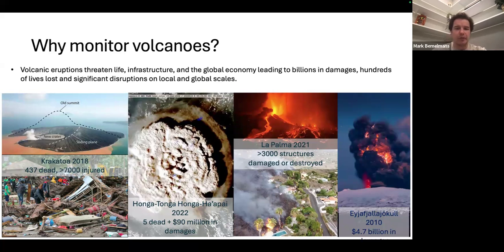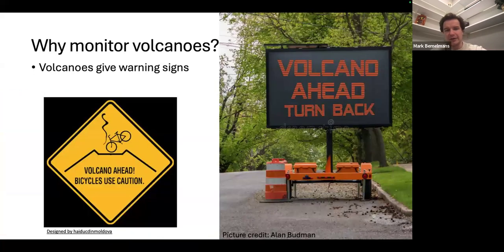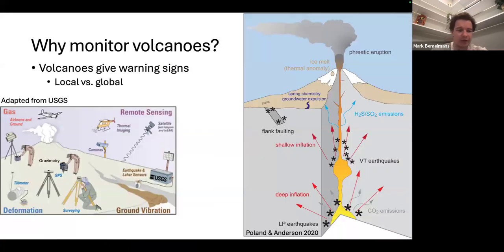And so it is important to monitor these volcanoes for any signs of these very destructive events, right? Now, sadly, volcanoes don't really put up warning signs like you see here. That would make our job very easy. Instead, they give a variety of signals that might indicate that they're getting ready for an eruption. These could be ice melts, certain gas emissions, thermal signals. Earthquakes is a very big one. And the one that I'll be focusing on is the ground movement.